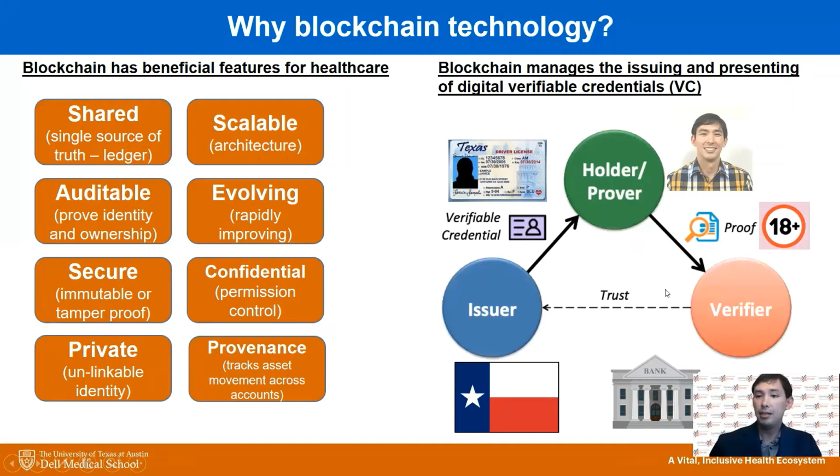This system is fundamentally founded on trust. The verifier needs to trust that the issuer has entered the correct information and that the data being held is the truth. Blockchain fits well into this framework because it also relies on trust between individual participants. And so we thought blockchain would be a good technical framework for verifiable credentials.